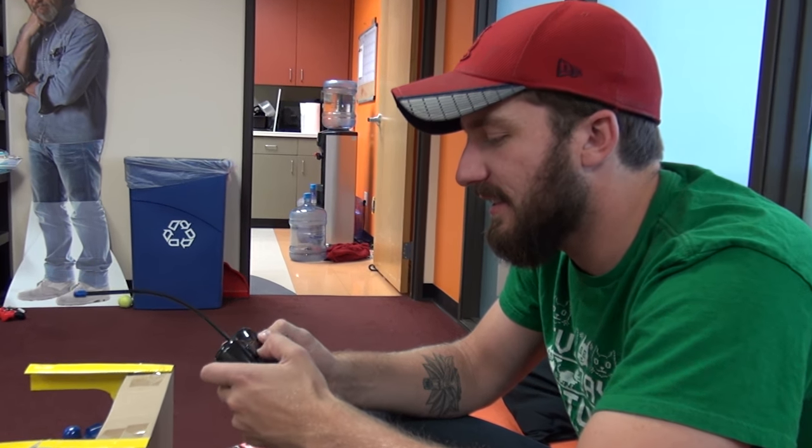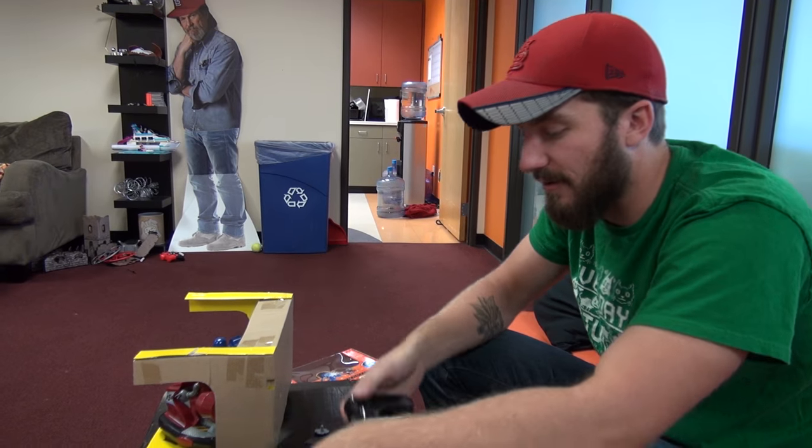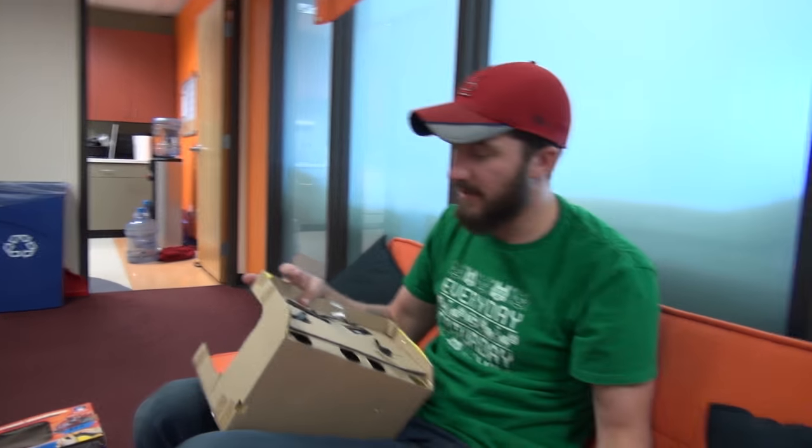Okay, well, if they get the job done, then whatever. This is the first time I've had to use a screwdriver to take something out of its package.